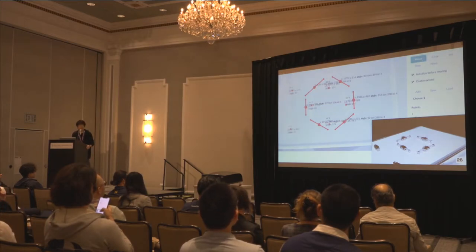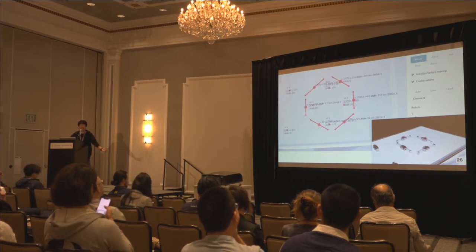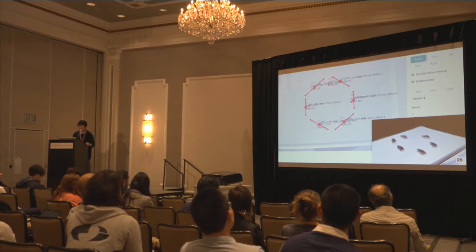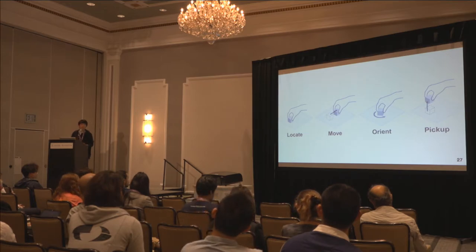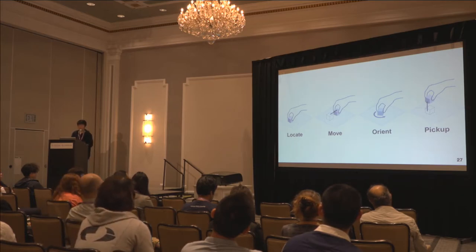So to track and control, again, we use a camera underneath a transparent table so that, with computer vision, it can track, and then we made a GUI to navigate and control with sketching. But the same mechanism can also be used for user input. For example, if the robot is not moved by the computer, but it moves, then the system tracks it as a kind of user input. So, for example, the system can track the location, move, orientation, and pick-up as user input.